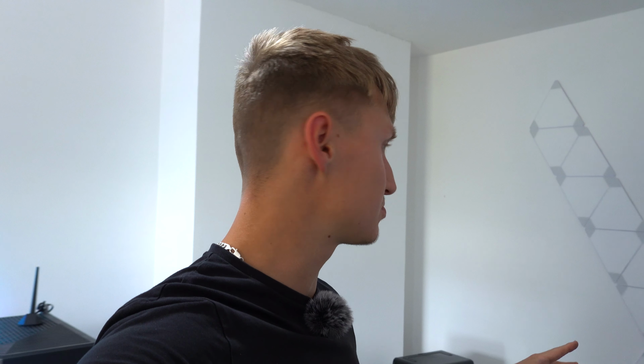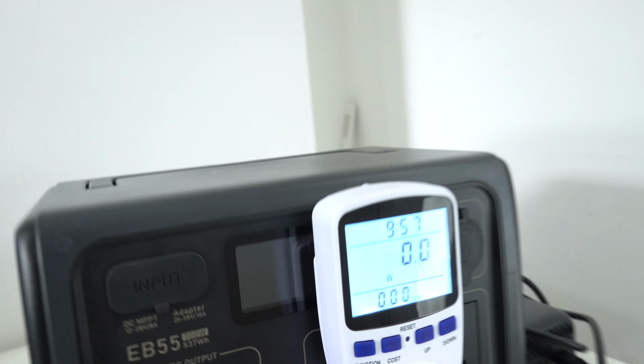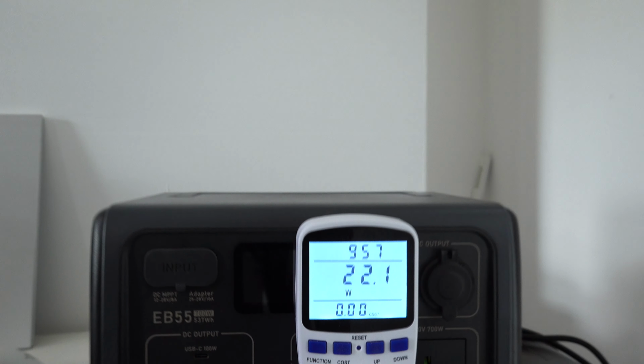I imagine this will draw way more power than the Govee lights probably would combined. So let's plug this into the Blue Yeti and see what we pull. All right, so they're currently booting up. Actually, surprisingly good so far.